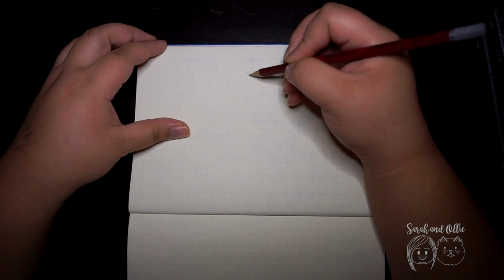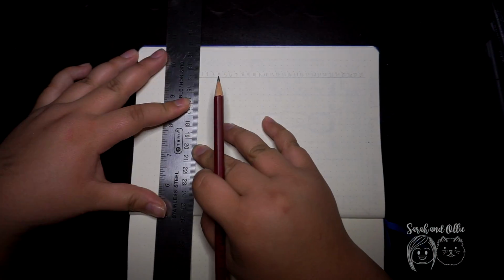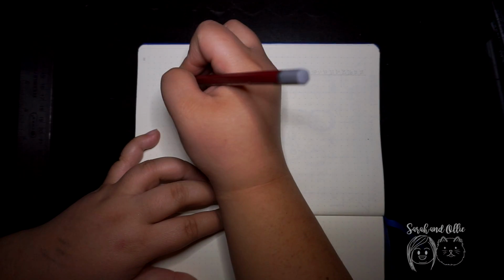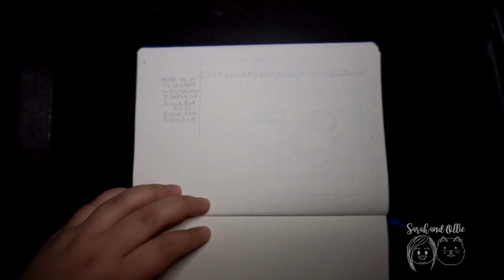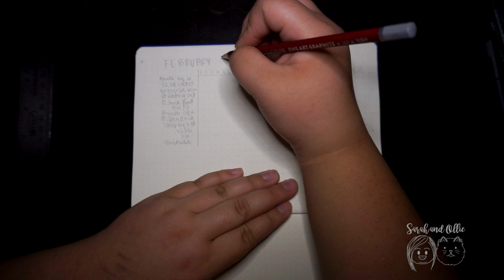One thing that I find really helpful is to start at the top with the last day of the month, so the 28th, and then go backwards. I'm changing up my habits this month, and I've omitted a few just because I didn't even touch those last month, like oil pulling. I haven't really had time to do that, and also sometimes it makes me nauseous just thinking about it. But yeah.